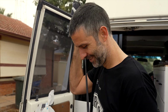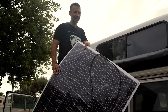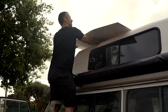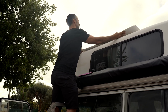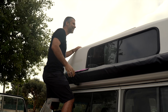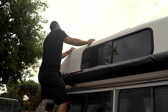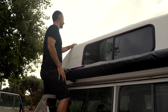Hey. So it's time to put our solar panel on the roof. I have a sneaky suspicion it is too wide for our roof, but we will shortly find out. Oh. Is that it? Yeah, I mean, there's a little gap here. It's a pretty good fit. I would have loved to have taped that gap down, but I guess that's how it's going to have to be.